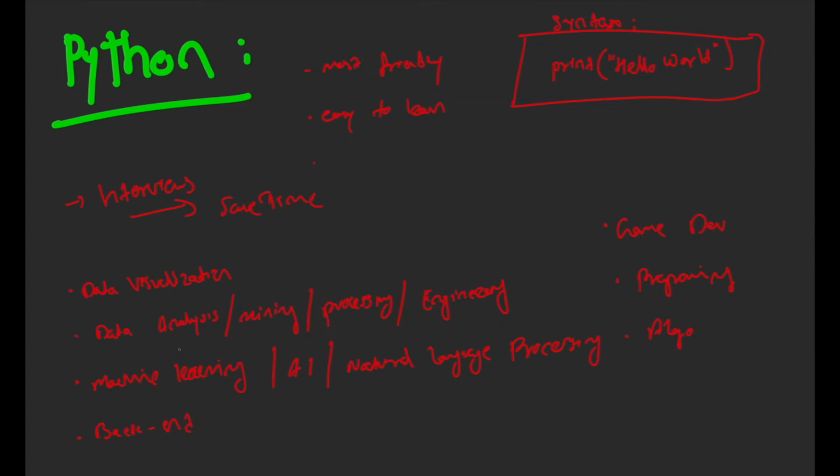It's mostly used for data visualization and data engineering projects, machine learning, AI, natural language processing, and backend development. It is also used for game development, and for programming the core algorithms and fundamentals for certain software or certain products, etc.